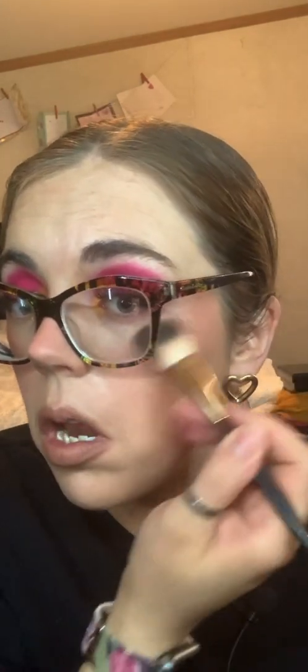So let's dive into some highlight real quick. I just noticed when I was doing my Cupid's bow that I forgot about it, and we can't have that. We just can't. So dipping into the Glowdient palette from Touch and Soul, we're just going to do a little bit of everything. Super pigmented on this. I don't want a streak, so I'm just going to blend it all over mine. Just blend it. Yeah, like that. It looks so good.